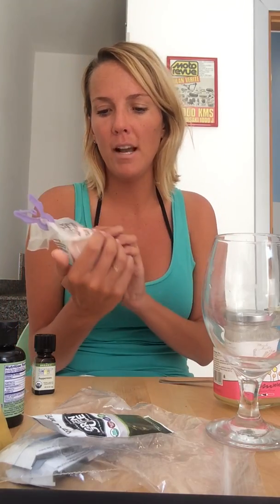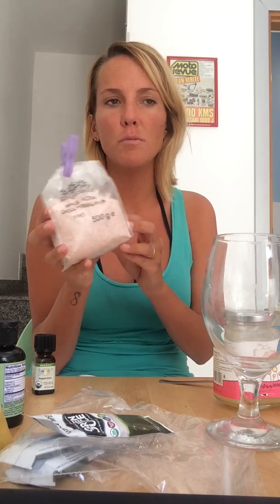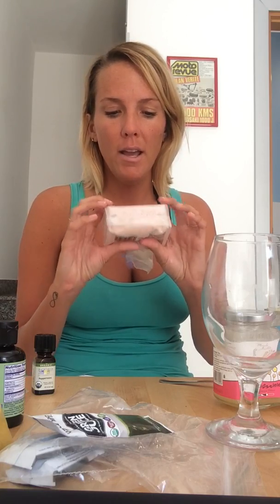But there are a couple of simple things I tried to get him to change over. I was able to find some pink salt. The reason pink salt is so much better than table salt is that it has trace minerals, about 82 trace minerals, and it's more natural. If you're not careful, a lot of table salts can have chemical compounds and that kind of stuff in them.